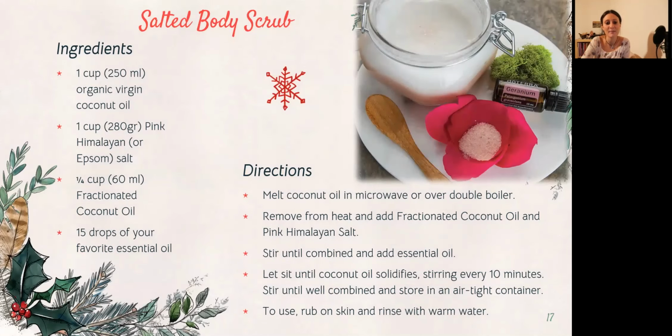Okay, so body scrub. I thought I didn't put it, but I did. Same thing, you want to use a very fine salt or sugar. I prefer salt for the scrub. So: solid coconut oil, then salt, and then you can add more drops. Usually when I need a more liquid one, I add almond oil, but you can also add more of this fractionated coconut oil, the soft one, and then 15 drops of your favorite essential oil. This makes a little bigger jar, or you can make smaller jars with it.